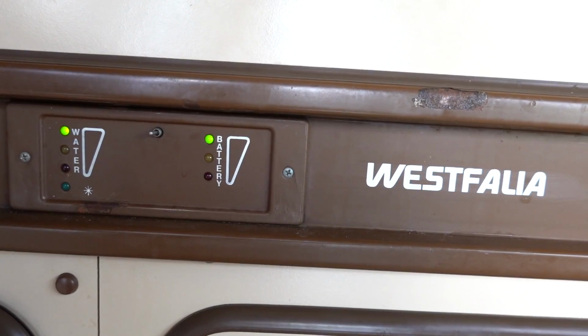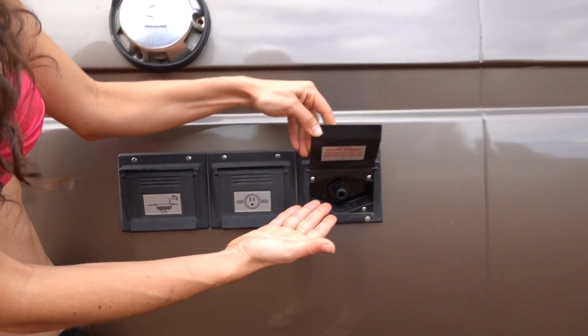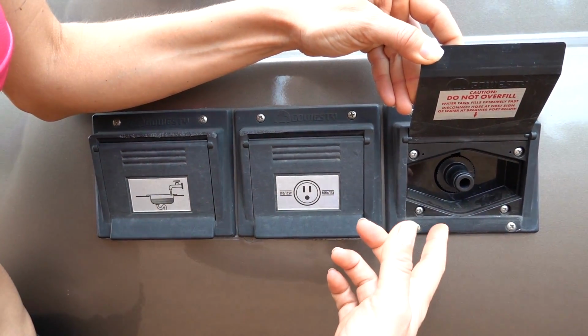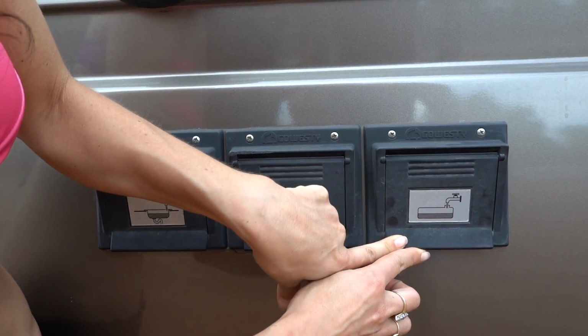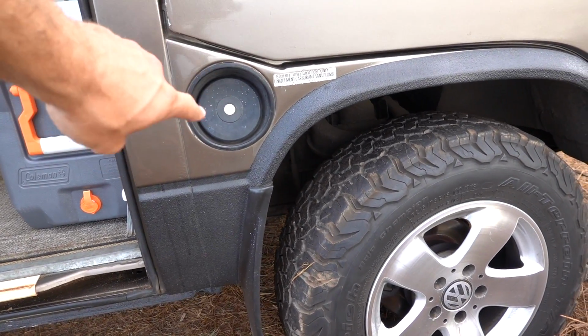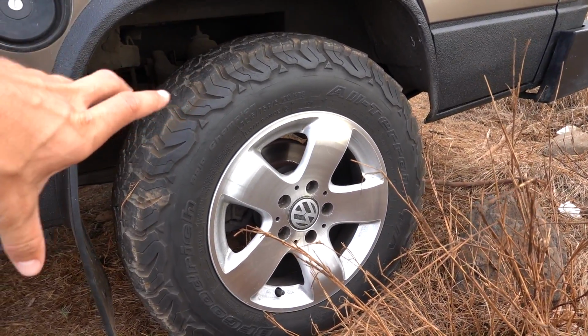Water and battery are full. And over here, we have our water fill station with a hose located underneath our couch. We can just hook it right up. Todd gave us the inside scoop on where to go for water, and this van holds 12 gallons. This little guy takes gasoline. The fill is right here. And look at these, bad to the bone, all-terrain tires.